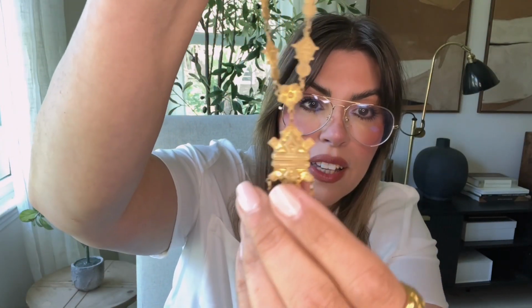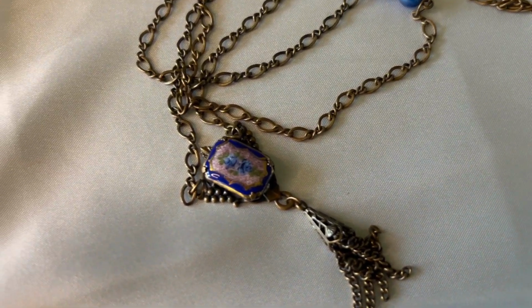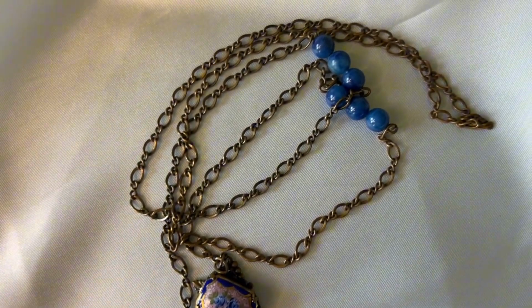It is quite lovely. It features a front and back that is solid. It looks like a locket. I absolutely love it. It is a 16-inch and is in beautiful condition. This is all brass. The next piece is this beautiful Art Nouveau, gorgeous necklace. This is sort of a guilloche style enamel. Very beautiful. Chain is all brass, and then we have some glass beads here. This is about 28 inches in length, so a perfect layering piece. Here's the back.